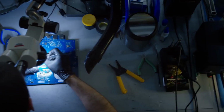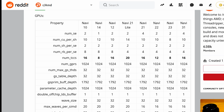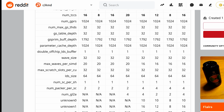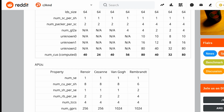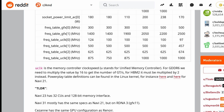So Navi 21 Lite, we believe, is the Xbox Series X. We can kind of tell this because of previous leaks, but you can also just see that the number of CUs here is registering as 56. There's 56 on the Xbox Series X, but the difference is that four of them are disabled, and you can also see that the number of CU per SH here is listed to be 14.